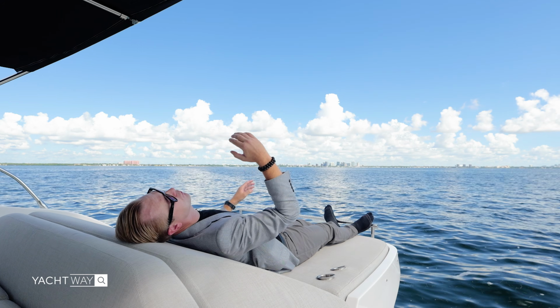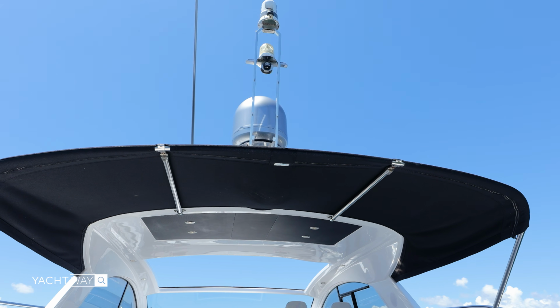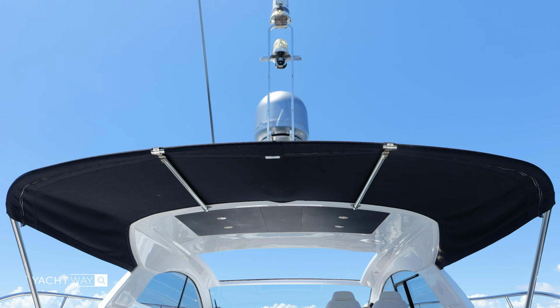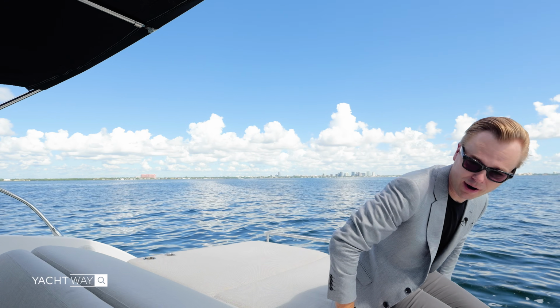Talking about plush, if you're looking to stay more comfortable and not have the sun hitting your face, you do have the canvas bimini right above you, which is fantastic to add that extra shade. And talking about shade, we'll come back to that right now.